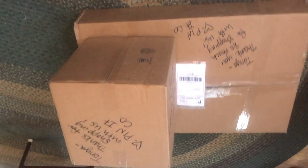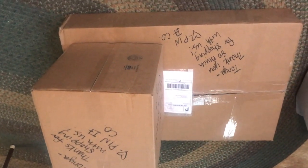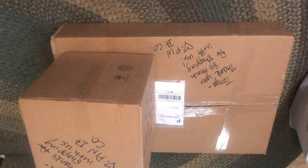Okay, guys, I thought I would do a home decor haul for you. The company that I ordered this from is Pennant Co. You can find them on Facebook, and there's also an app.